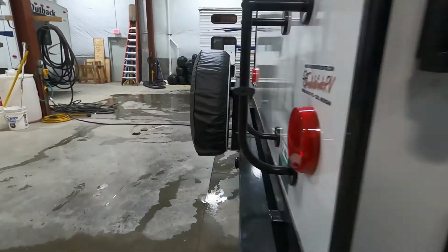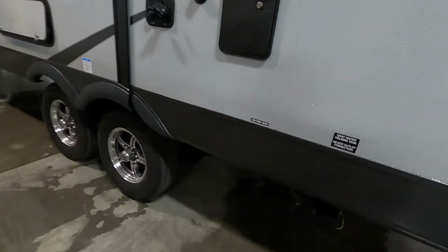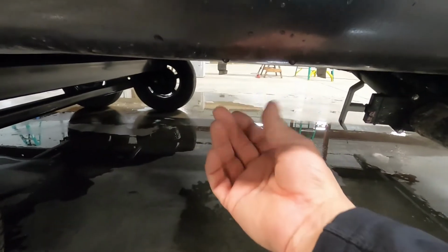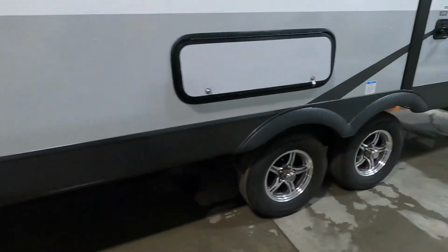We are going to unhook any grills, unhook our water, bring up our stabilizing jacks, go to this low point drain, reach up underneath here, open them up. If we're using potable water, we're going to come to this fresh tank drain and pull that handle and drain all that water out of your fresh tank. Hook up our hitch, head on up to the dump station.